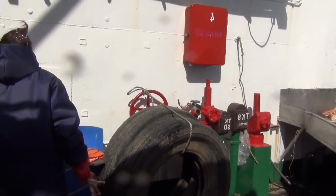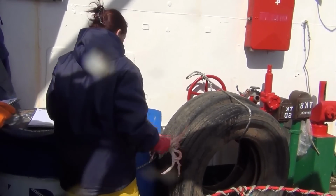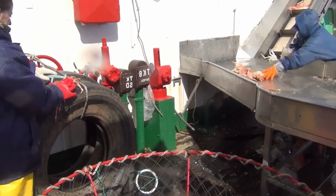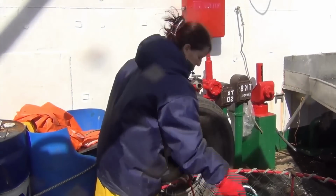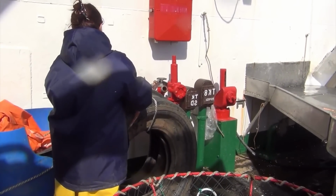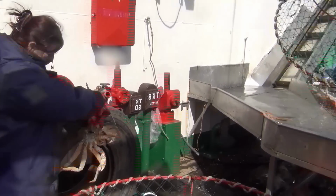Each trap is quite large, often holding up to 30 to 40 adult crabs. The traps are placed on the seabed and then pulled up to the boat after a few days for harvesting. Fishermen use fish, usually herring or cod, as bait for the crabs. The bait is placed inside the crab traps to attract the king crabs inside.